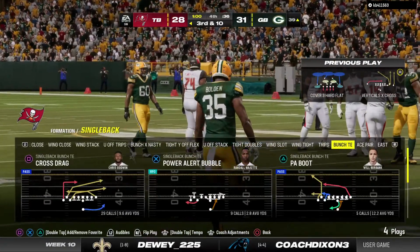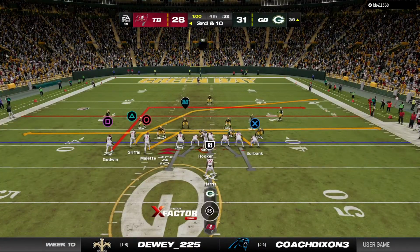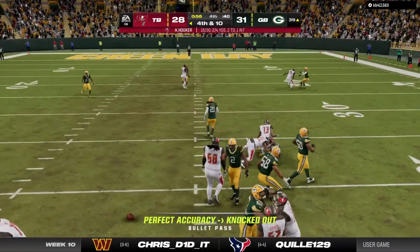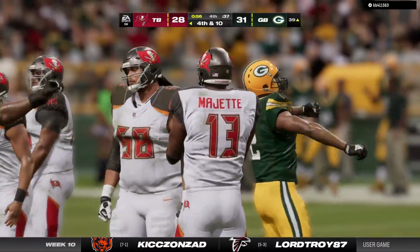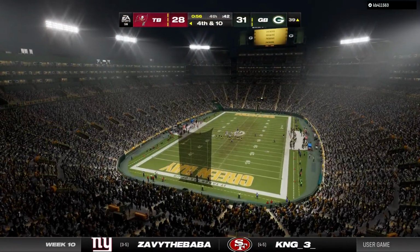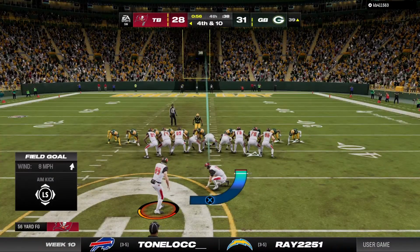Well, meanwhile, a pass that should have been intercepted, but it winds up falling incomplete. Now Hooker. And he will not be able to hang on through the contact. It's incomplete. The coverage strong, and now it's 4th down. The Packers going to use one of their timeouts. It's just their first. They've got 2 more to use here in the final stages.